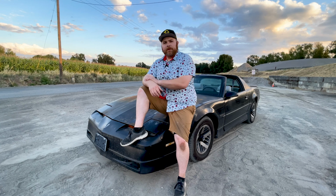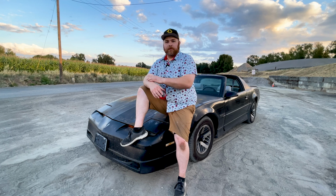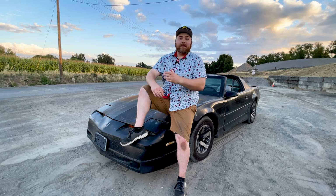And so I left the car there. The next day, they called me and said, your car is ready for pickup, which is crazy because if you remember from the last video, it took them almost 6 months to get me the car back the first time. They did it in one day. They really wanted this car out of their shop and not having to deal with me anymore, apparently.